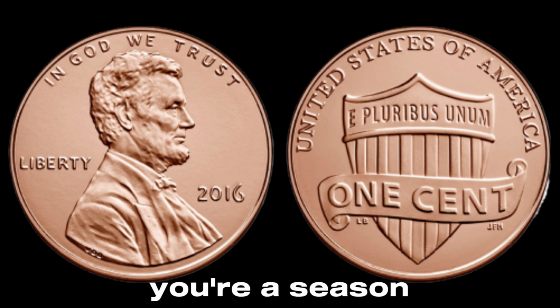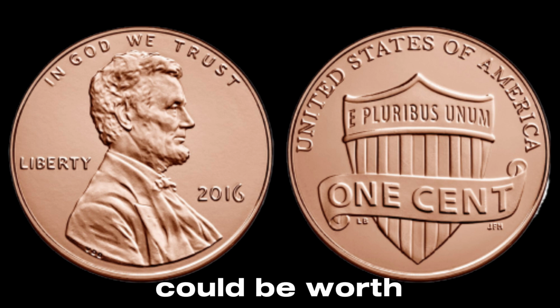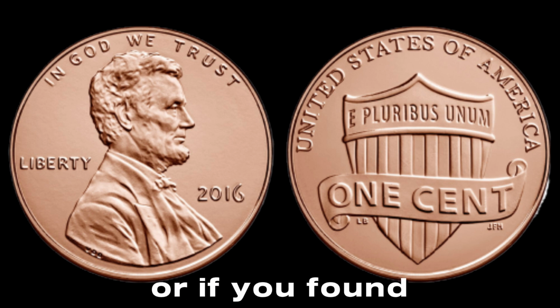So, whether you're a seasoned collector or someone who's just starting out, take a moment to inspect your 2016 pennies. Who knows? You might just find a coin that has a hidden value far beyond its face value. If you do, that penny could be worth millions, or at the very least, it could be a unique piece of American history.